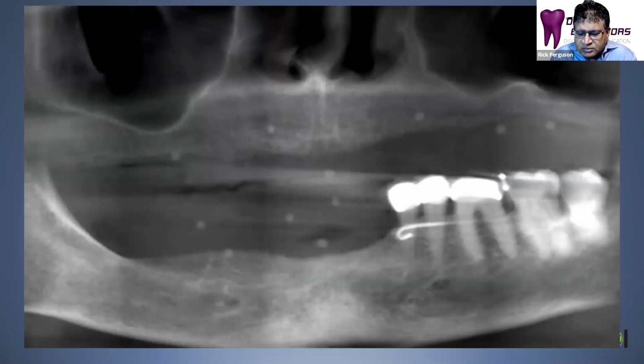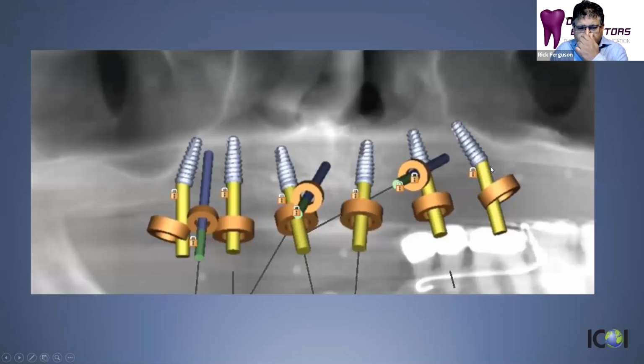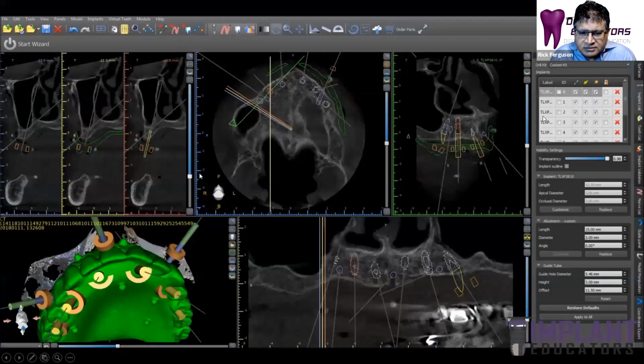So we took one scan with the upper denture and one scan with the lower partial denture with the fiducial markers. It's important to understand if there's metal in the partial, you probably want to remake the partial without any metal. Otherwise, it's going to cause some distortion or scatter on the CBCT image. So once we had these two images merged, we plan out our implants.